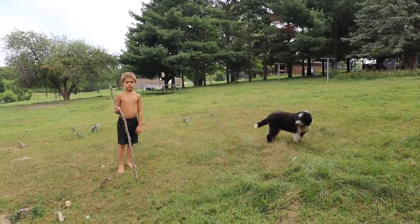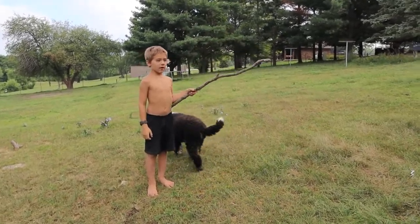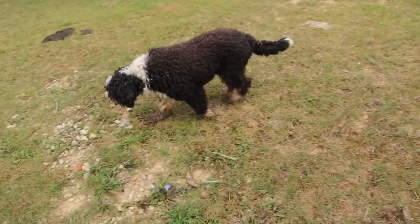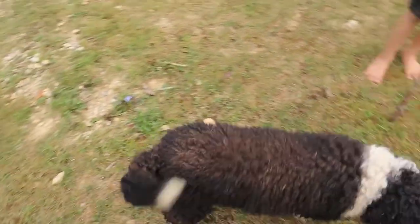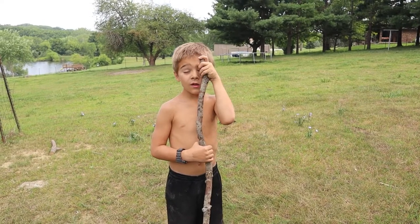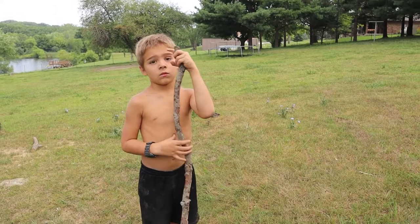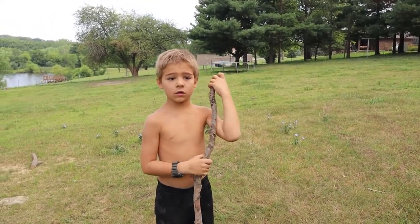Jordan, what has Suki been doing? Getting out. Everything we put up for Suki. Why are you doing that? Digging under the fences? Okay, but she's not getting out outside of the fence, just into the backyard, right?